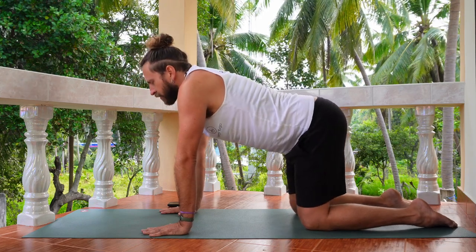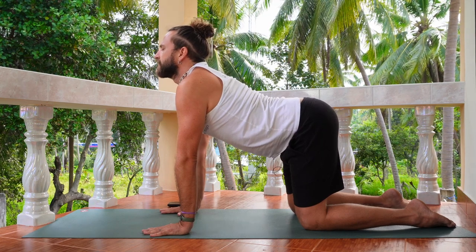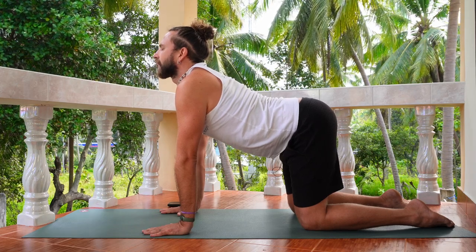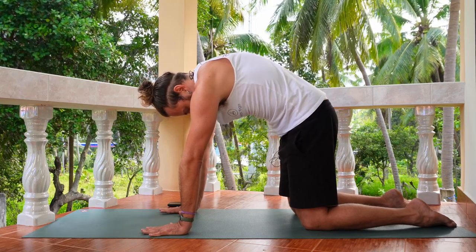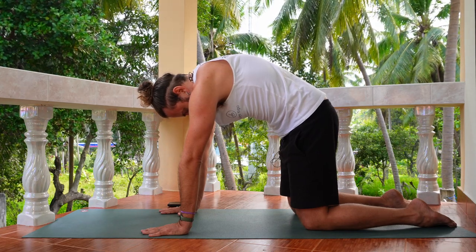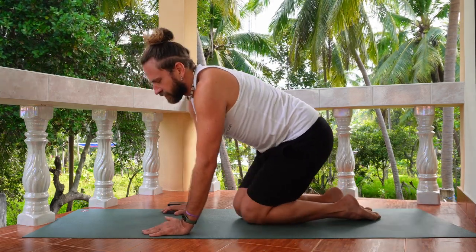And deep inhalation, open the chest, open the chin, hold the breath, squeeze Mulabandha, gaze to the middle of the forehead. Exhale all the breath out, round the spine, tuck the chin, squeeze Mulabandha. Inhale and release, sit back on the heels.